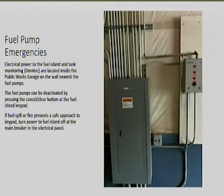If you are presented with an issue that requires a pump shutdown, the cancel clear button on the keypad at the pumps will deactivate the pump. If a fuel spill or fire prevents a safe approach to that keypad, turn the power to the fuel island off at the main breaker in the electrical panel.